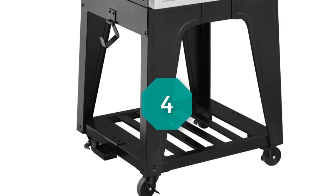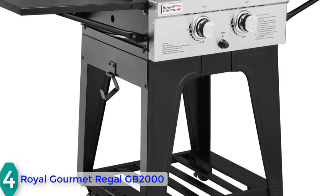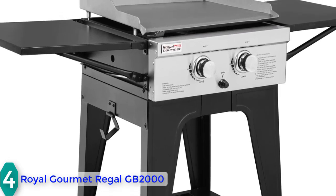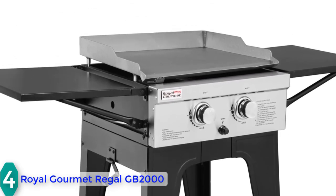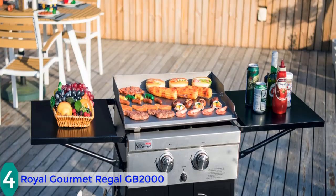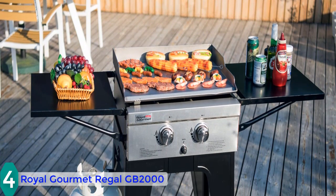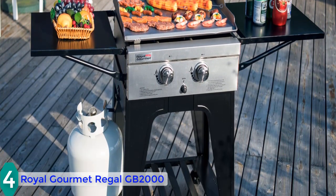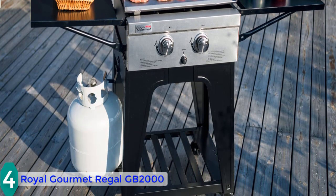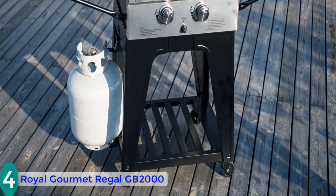At number 4, we have the Royal Gourmet Regal GB2000. The Royal Gourmet Regal GB2000 is made of high-quality stainless steel. This gas griddle requires propane gas as a fuel. It also has a 449 square inch cooking surface and a 3.5mm thick griddle top. Moreover, the gas griddle comes with a pair of separately controllable stainless steel tube burners. This gas griddle has a total cooking power of 26,000 BTUs.